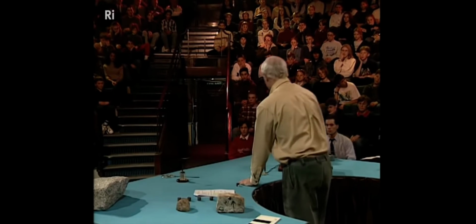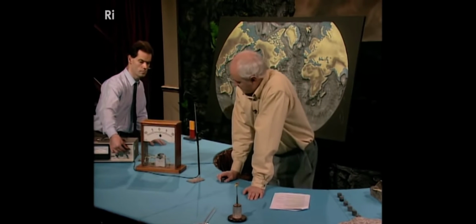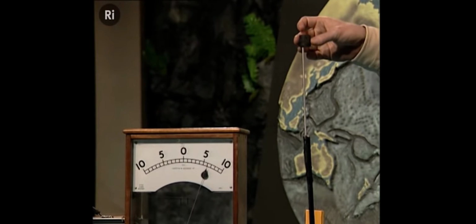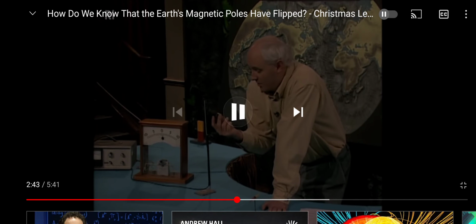Now, we don't measure the direction of the magnetization in rocks by this kind of magic wand. We use a much more sensitive instrument, which is like this thing here. If I show you how this works, I'm going to bring up this rock, which is like a tiny little magnet, towards the end of this probe. And we should see that needle on the screen move. There it is, it moves to the right. And if I turn this up the other way, it'll move the other way. So this instrument can tell what direction the magnetization is in my rock.